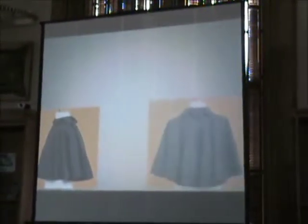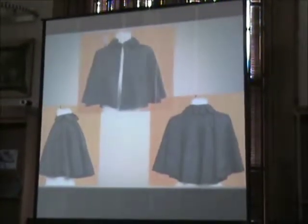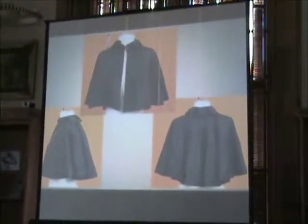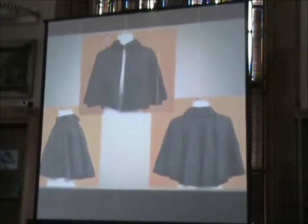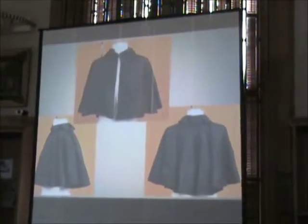Next, we have a cotton damask capelet with polished cotton underlining and a square sectional collar. It's just a beautiful piece. And all of this clothing is really in phenomenal condition.